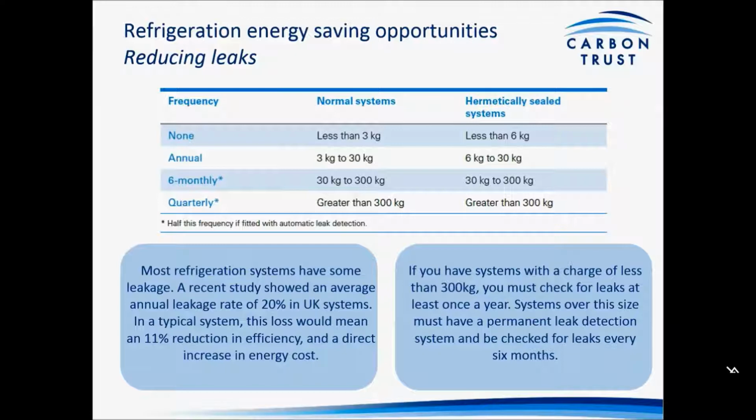Most refrigeration systems have leakage. This can be up to 20% typically, and if that is the case, then in a typical system this level of loss would mean an 11% reduction in energy efficiency and a direct increase in energy costs. If you have a charge of less than 300 kilograms, check for leaks at least once a year. For systems over this size, you should have a leak detection system installed and checks much more regularly.